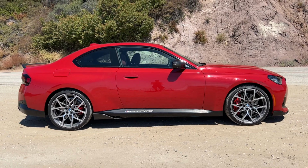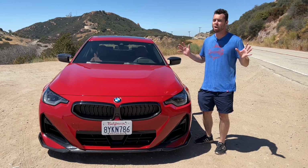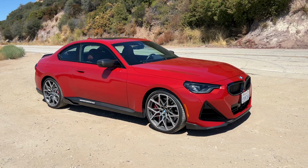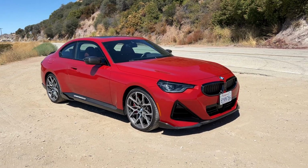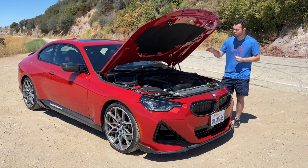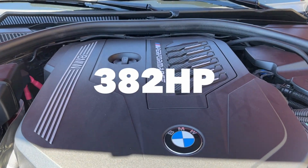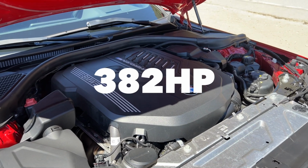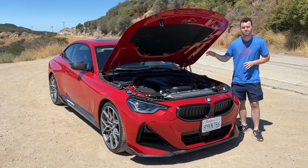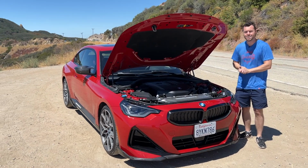Although the sedan comes standard as front-wheel drive, whereas the coupe is rear-wheel drive standard, and offers less powerful powertrain options. The coupe is the one that both you and I really want. Under the hood of the M240i xDrive is a 3-liter turbocharged 6-cylinder, making an impressive 382 horsepower and 369 pound-feet of torque. That's more power than the original BMW M2 in a non-M car.